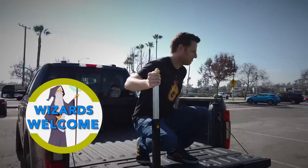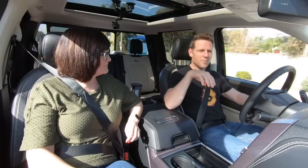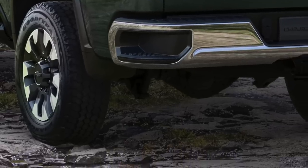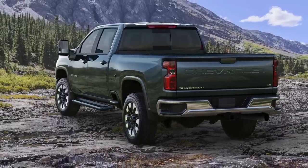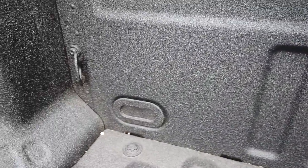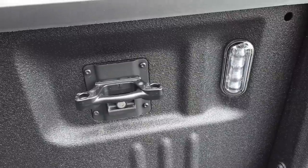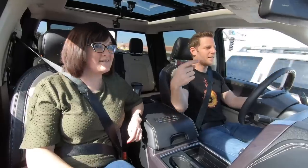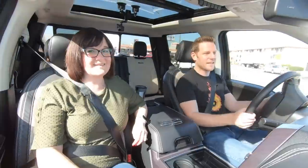So we got wizards and we've got hoarders. None shall pass. Personally, I kind of prefer Chevy's solution of putting corner steps on the bumpers. I think that's a pretty neat way to get in, but this one has the spray-in bed liner and some tie-down points. That's fine. I like the fact that there is a light back there, so if you need to illuminate your bed, just turn it on and you got some LED lights.